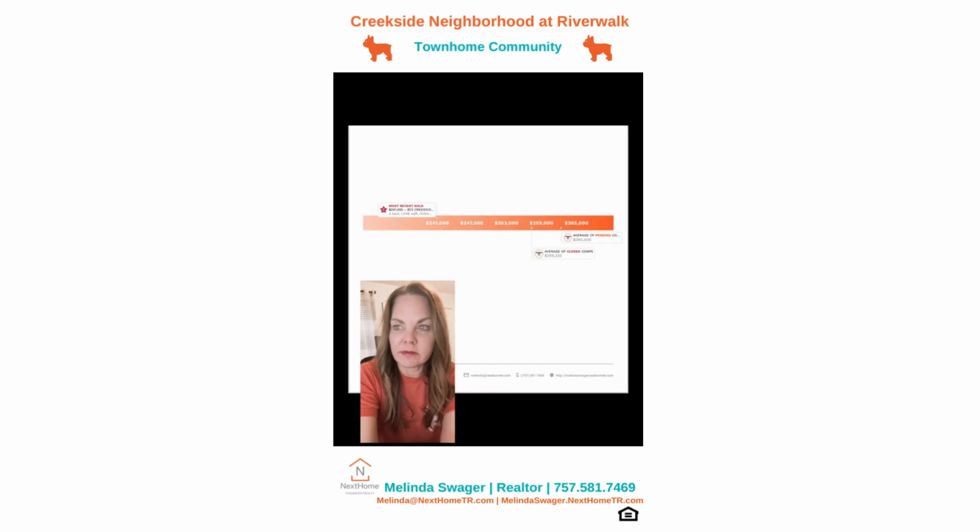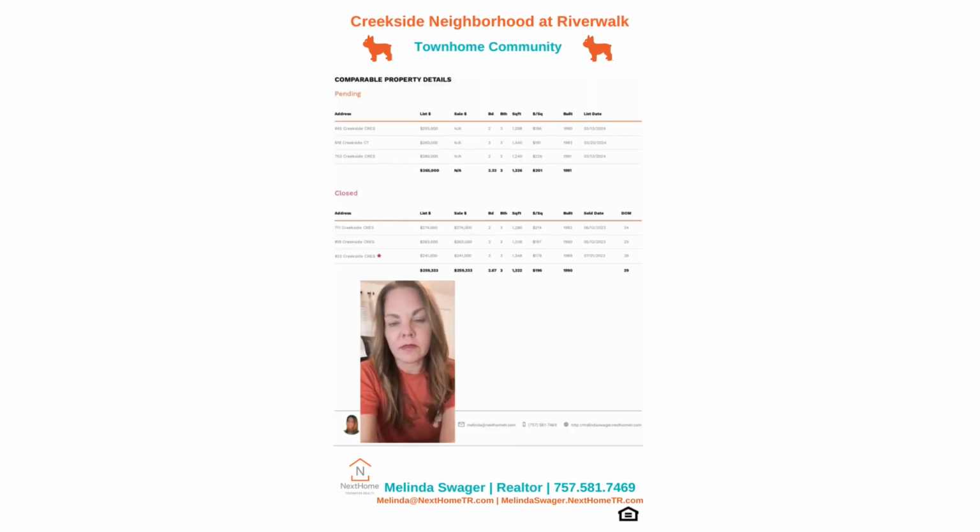Homes are in high demand. They typically sell in less than 30 days, often above asking price. The average sold price in that community in the past year is $259,000. Recent sales have reached up to $274,000. There are 3 active listings in there right now.